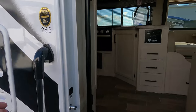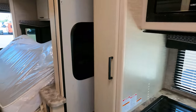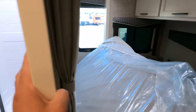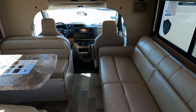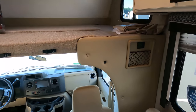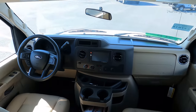Check it out. Go to the left first. All right. So back here is where the bed is. You can see that's on the slide. Bathroom back here, fully accessible when the slide is in. Got the kitchen area here. Your dining area there, living, or really just a couch here. And you got that bunk overhead and your cockpit area.